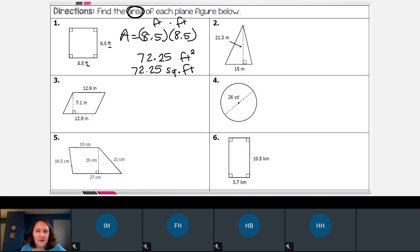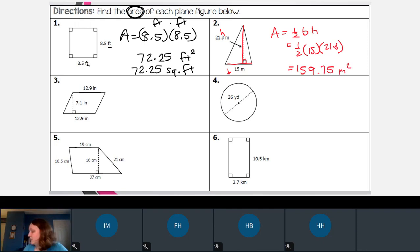So here in number 2, we have the segment inside the triangle that is perpendicular to this side. So that means that the base will be 15 and the height is 21.3. So the area of your triangle, 1/2 base times height, is 1/2 times 15 times 21.3. Type that in your calculator. 159.75 meters squared. Easy peasy. Just taking our numbers and plugging them into the formulas. You don't even have to memorize the formulas.